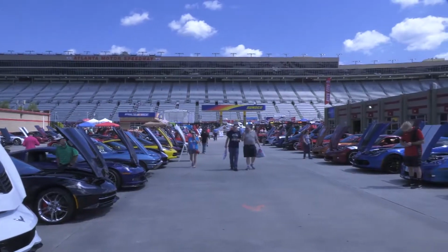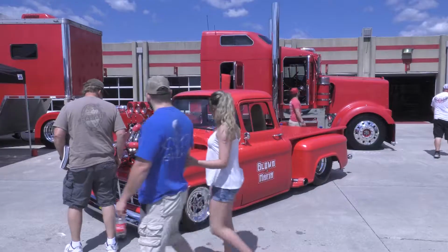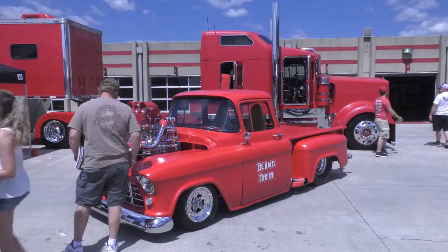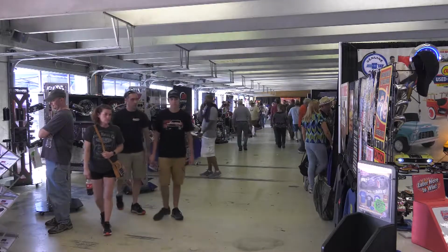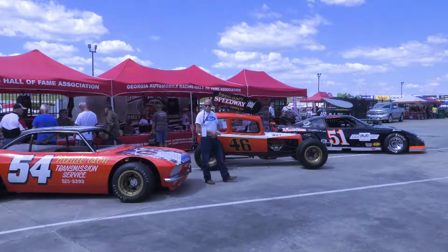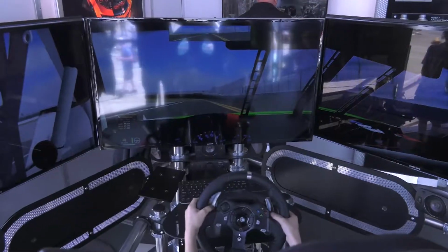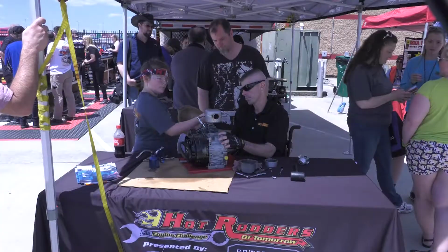We're down south in the Peach State at the Atlanta Motor Speedway for Atlanta Motorama. The sky was blue and the sun was shining as people gathered for monster trucks, a barbecue competition, and an assortment of cool and classic rides.